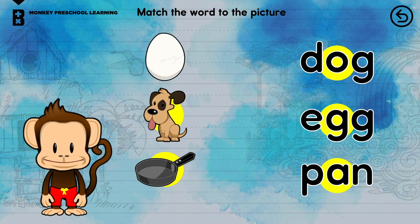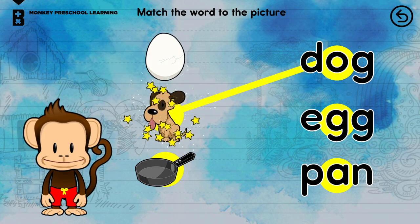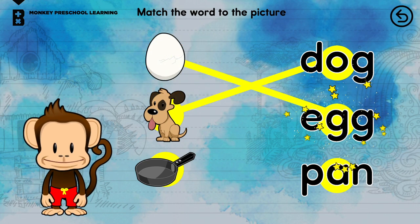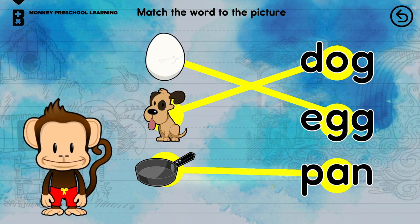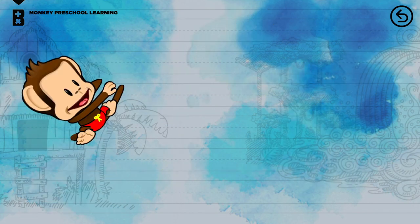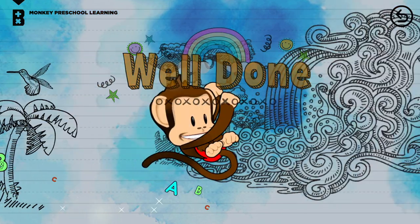Match the word to the picture. Dog. Dog. Egg. That's a match. Egg. Pan. Well done!